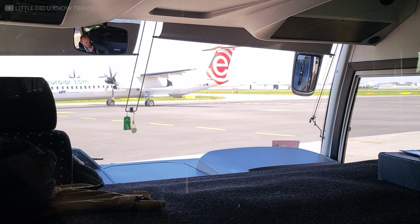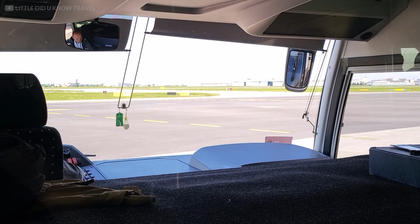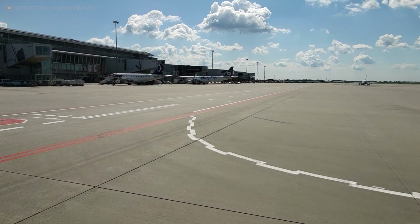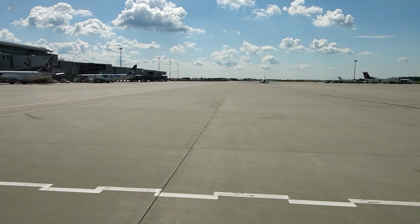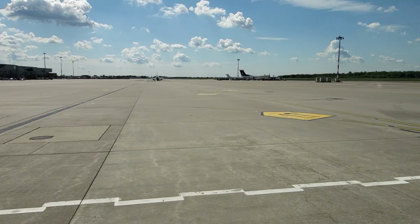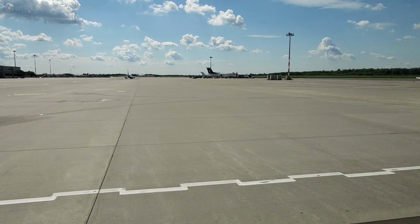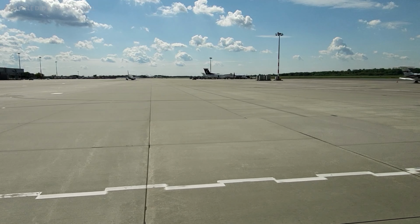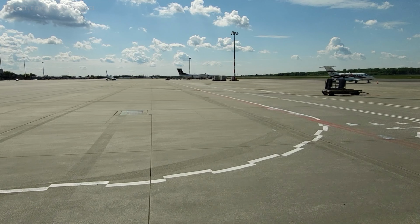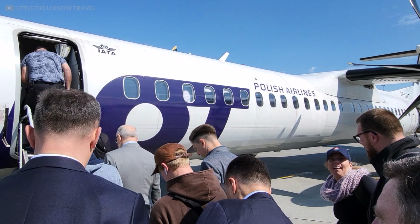You'll notice that odd marking on the back, that E. Back in the day, there was a subsidiary of LOT Polish Airlines called Eurolot, which is now defunct. So all these -8s are being operated by LOT Polish Airlines currently, but they are being scheduled to be retired in a pretty quick order. So if you're not a fan of turboprops and you're like, I'm not going to pick the Polish airline because they got these turboprops, they're going to be gone within a year. So I kind of like them, but they are a little bit slower in the air. And they're kind of cool to look at.